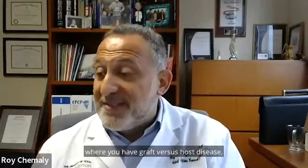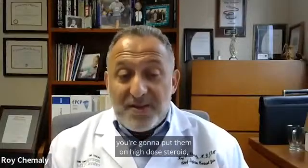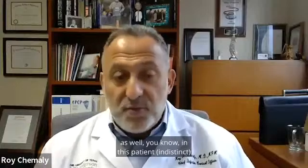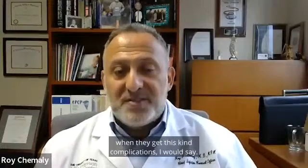Now, additional risk factors of CMV infection in SOT: intense immunosuppression, probably the same as in HCT, and acute rejection, because at that time you have to increase your immunosuppression. Same as in HCT where you have graft versus host disease, when your immunosuppression goes up, you put them on high dose steroids as well, when patients get these kinds of complications, I would say. Now let's move on and talk a little bit about CMV diagnosis.